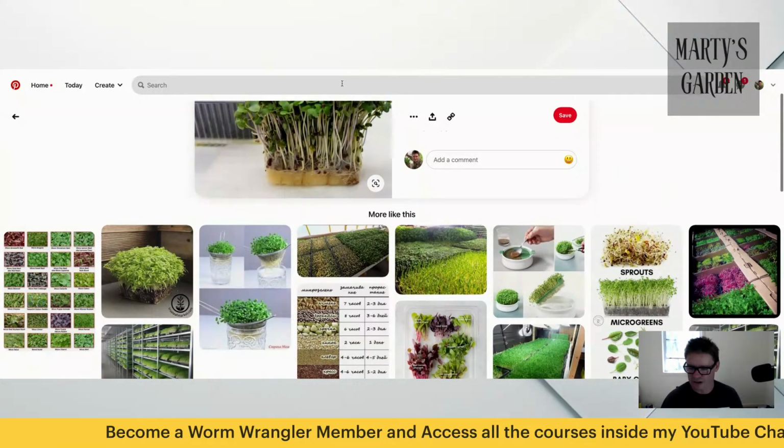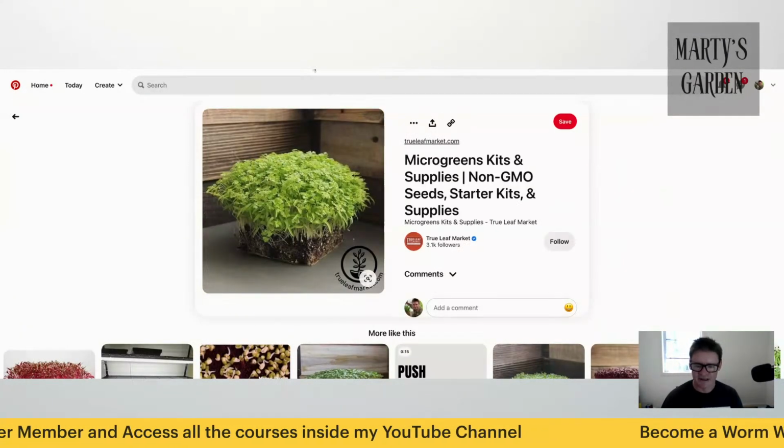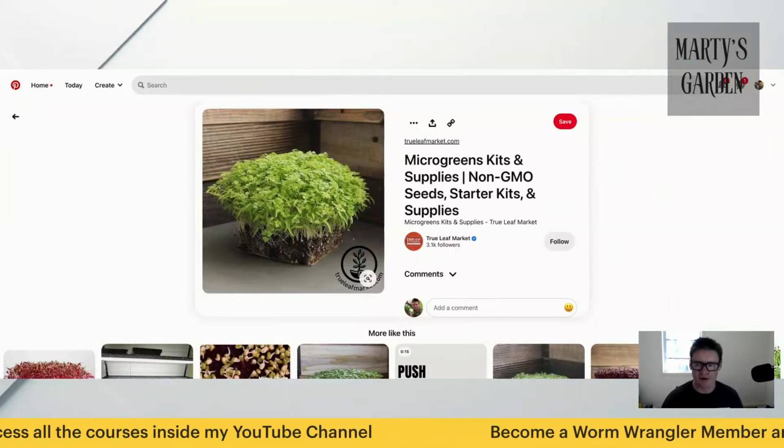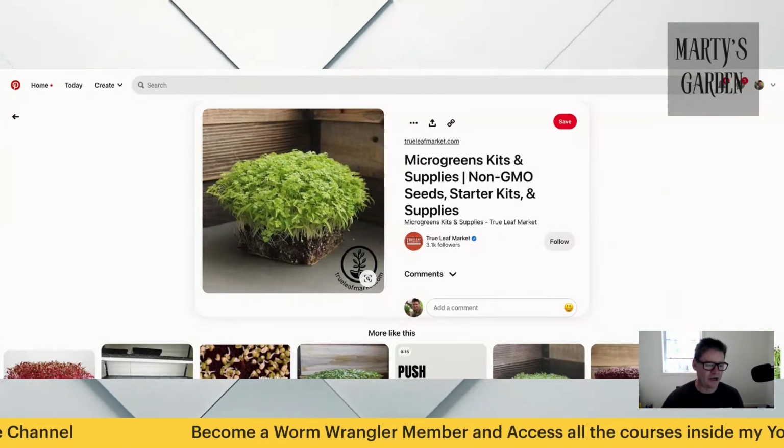And so I'll give you a look at another sort of block here. You can see that's growing in like a cocoa fiber block or something along those lines, and that's another way to grow it.